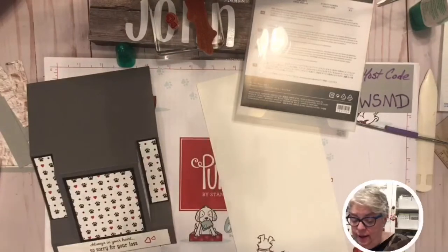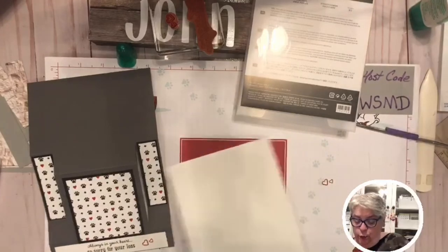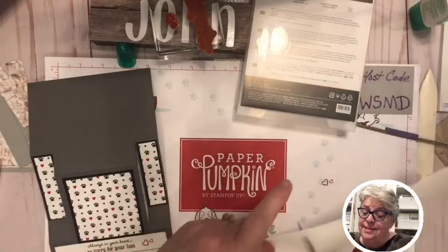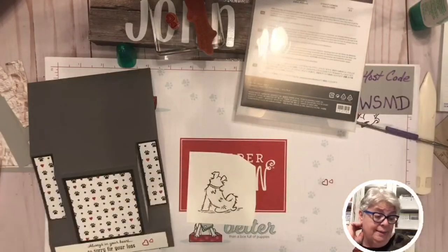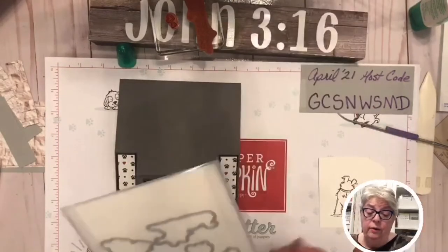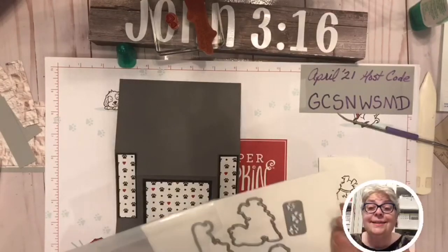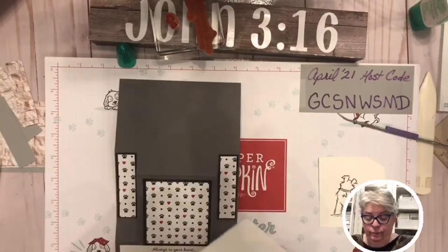And we are going to cut this little fella out. I'll show you. We're going to cut him out. And this set is carrying over to the new catalog. But I'll tell you this, the paper is not. So, y'all, if you want this adorable paper, y'all need to just stop what you're doing. KathyBow.stampinup.net.